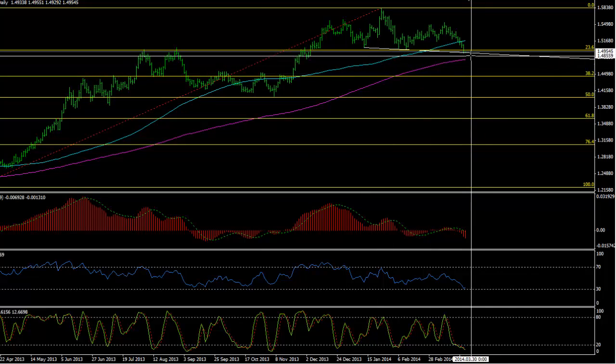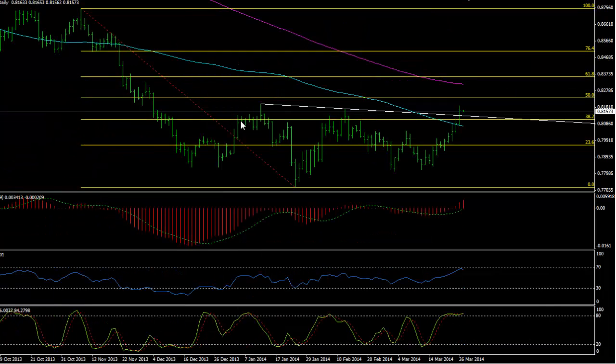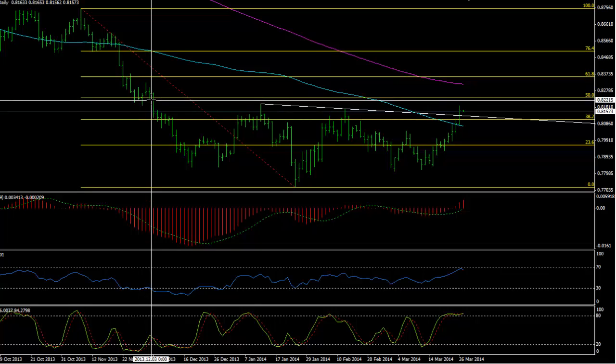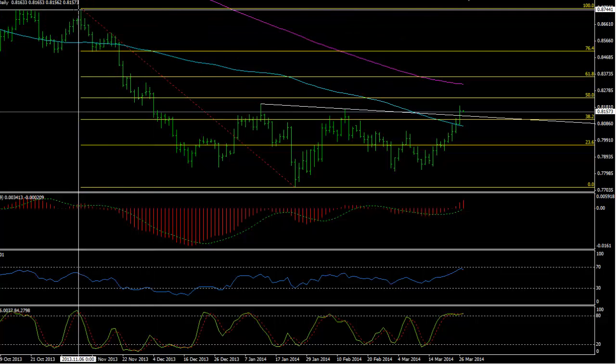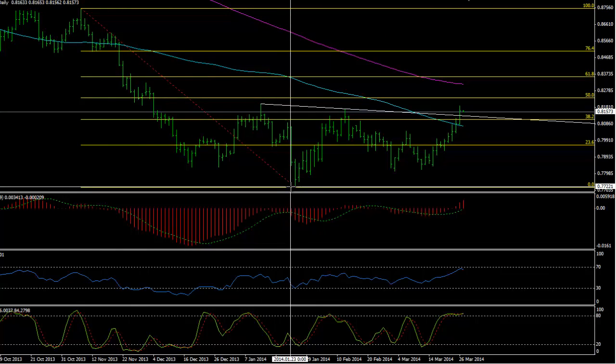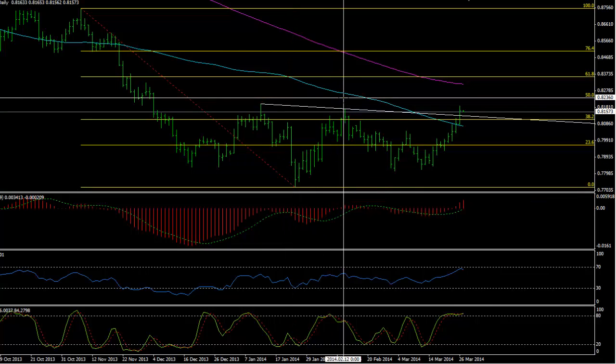Now, as I say, this hasn't broken its neckline yet, but if we go and look at Aussie Swiss, that most definitely has, and it's broken above here and looks as though it could be heading towards the 200-day moving average at 83.15. Before then, though, we've got the 50% pivot of the move down from 87.5 to 77.20. 50% pivot comes in at 82.40 or so.